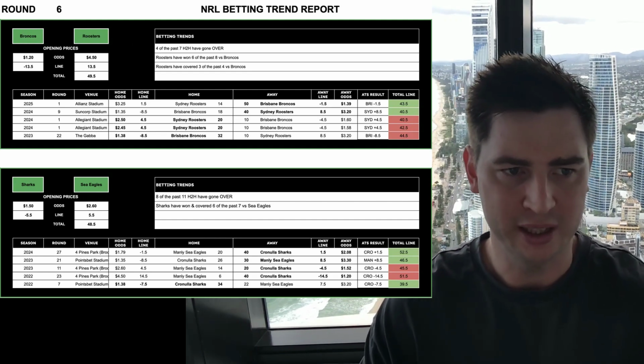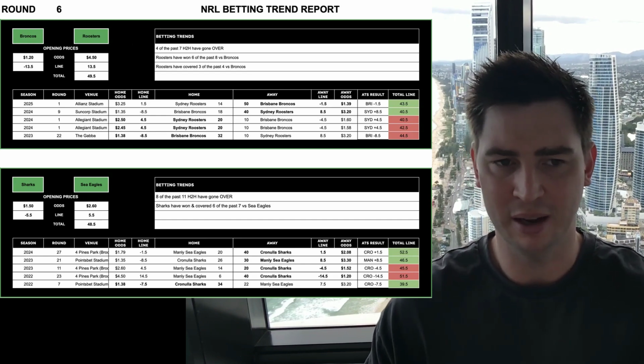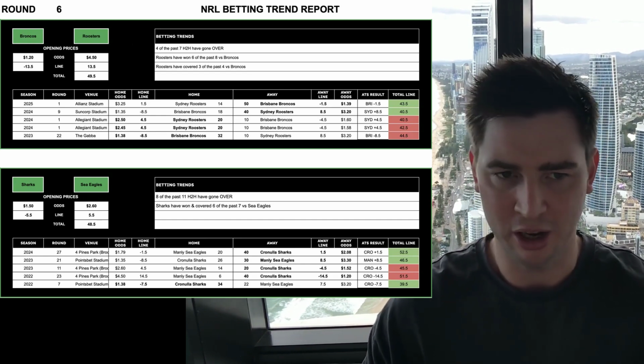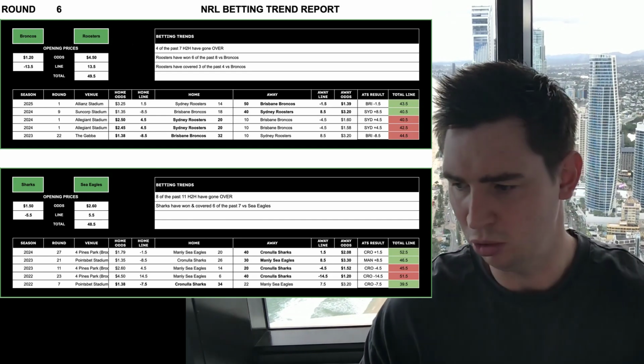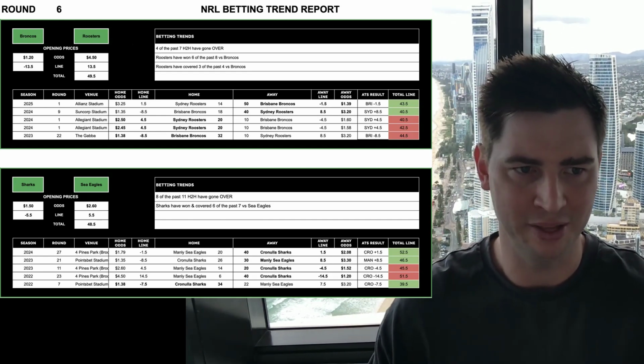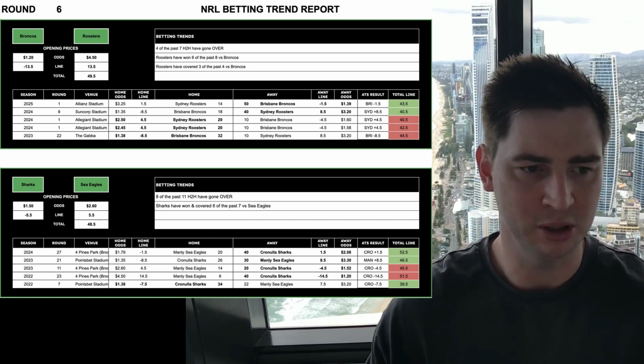I think Broncos win this game, win it comfortably at home, even though the Roosters have a good record against them, winning 6 of the past 8 and covering 3 of the past 4. Brisbane get it done. They go 5-1 on the season. Roosters fall to 1-5 with a game following against the Panthers. I think that's a pretty straightforward game. Expect points and Brisbane to be winning.